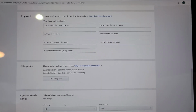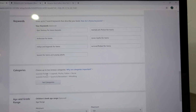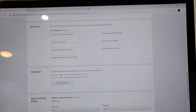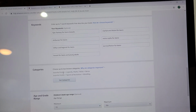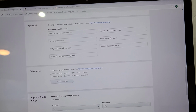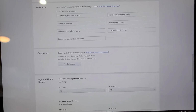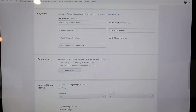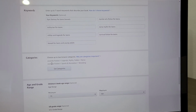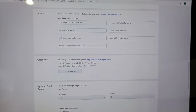Now, as you can see down here, this is where you can pick the categories. So I picked 2 categories over here. One is juvenile fiction, because my books are targeted for audiences 12, 13 and up, which makes it easier to get into the teen and young adult categories, because teen and young adult is pretty much where I do most of my writing. If you pick just regular fiction, it won't come up as teen and young adult. So if you are catering towards teenagers, you'll want to put at least 1 in the juvenile fiction category.